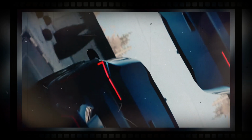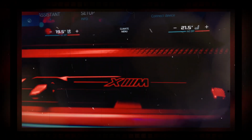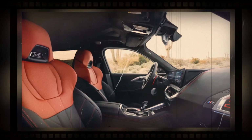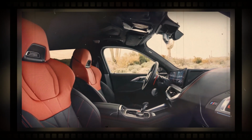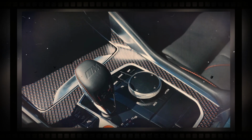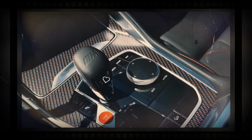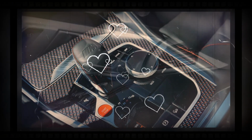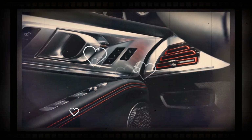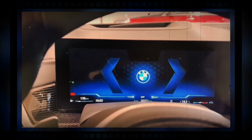2024 BMW XM. The 2024 BMW XM SUV is on an ambitious mission to target the pinnacles of performance and luxury simultaneously. Behind its oversized grille lies a twin-turbocharged V8 that's enhanced by a plug-in hybrid system, which combine to produce up to 738 horsepower.